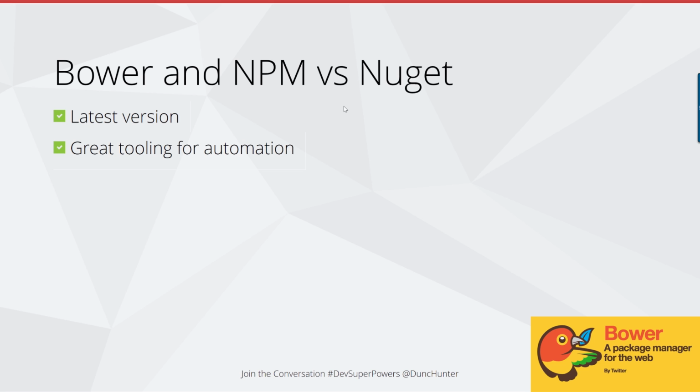You get great tooling and automation. I haven't written a reference for a JavaScript file in my index page in about 6 months, because I have tooling that will run a task in Gulp that will just put that reference from my Bower file into my index page for me. It's easy to install. If you're installing the project on someone else's machine, you can just go bower install, npm install like the rest of the .NET world do, and you can get up and running quite quickly. And you get a lot more control.